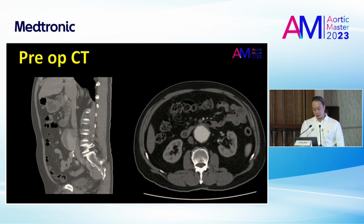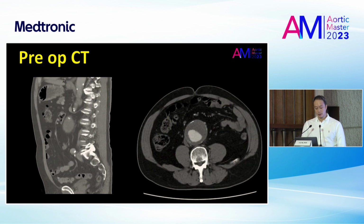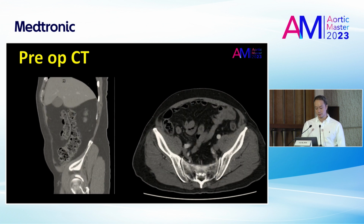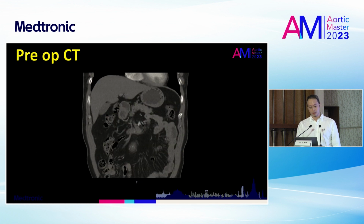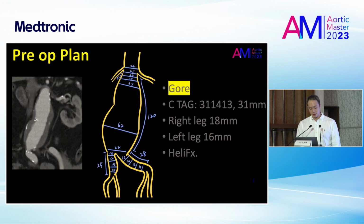As you can see, he had an aneurysm with the largest diameter about 5.7 centimeters and a conical neck. There were no rupture signs and little calcification at his bilateral iliac arteries. The coronal view presents the conical aneurysm. For his pre-op plan, his aneurysm had a wide neck, around 28 millimeters, with a short landing zone, less than 6 millimeters. But luckily, there was no thrombus or calcification around his neck.